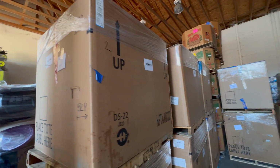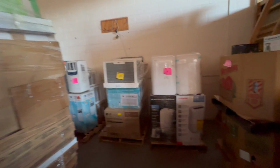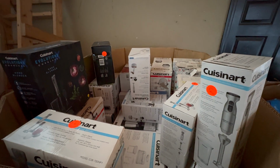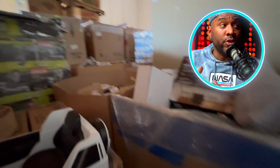So all of these are the Target high piece count ones. These are some of the Amazon ones. They normally have larger stuff on them. I've also got some of the Cuisinart, is that how you say it? Cuisinart? Some of those. So some of these pallets did have some really great stuff on them.